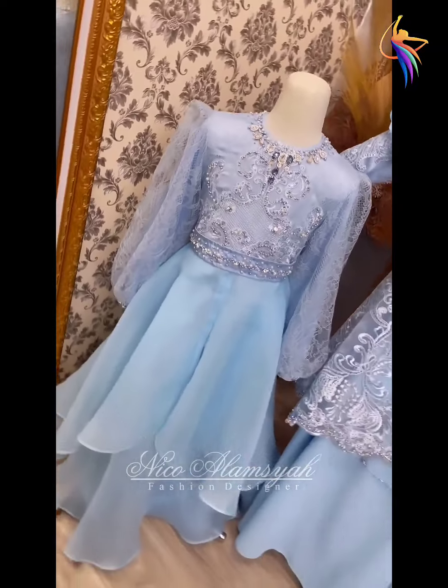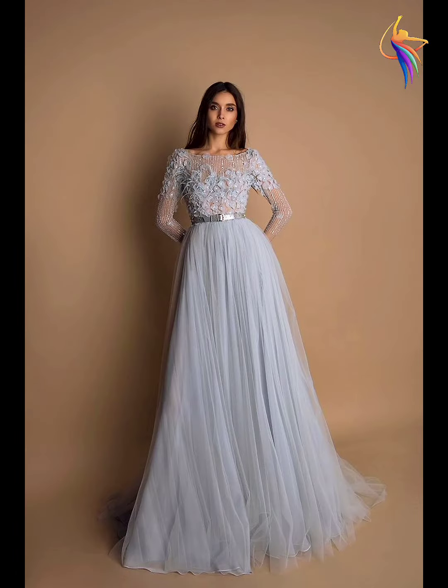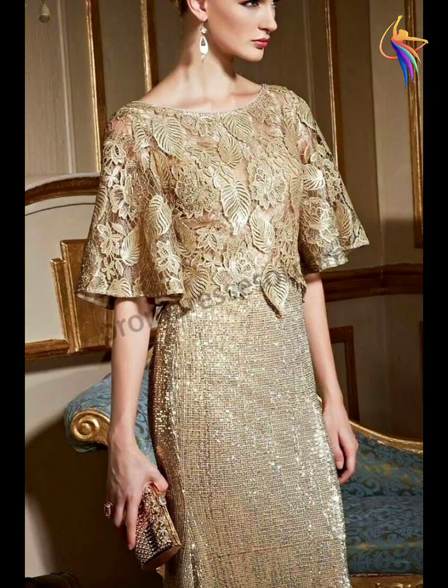You can see the girl's kids and mother of the bride dress, both of them, amazing dress idea. And wow, my favorite, this grey color dress. And the different red color mother of the bride dressing. You can see they are so much beautiful. And the leaf embroidery style, you can see, an amazing dress.